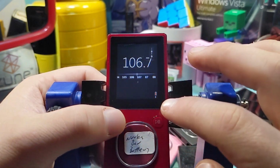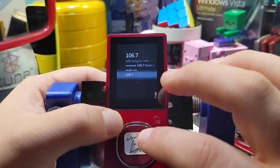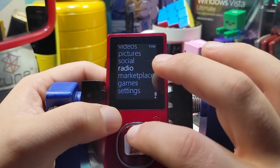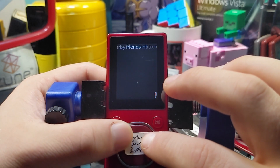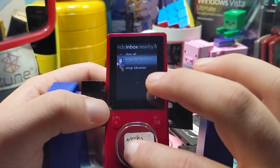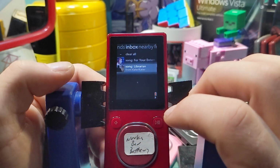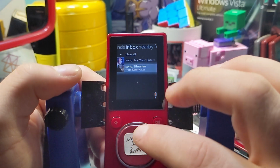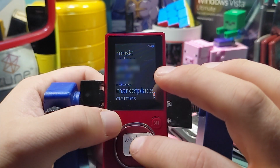How do I check the presets? Oh, they would just be here. Okay, there's no presets. They did not use the radio. Anything in social? No. Nothing in social. Wait. They did use social! Hey, look at that! Wow, they did use the social thing a little bit. First time I've seen that. I like that. Cool.